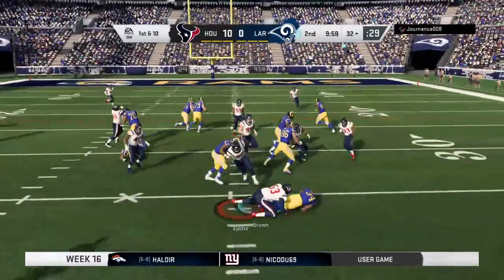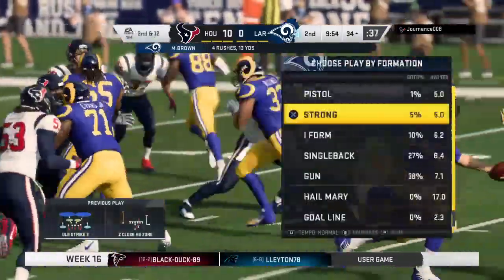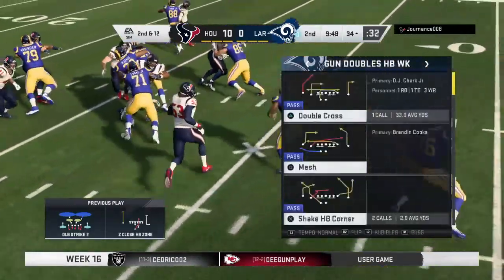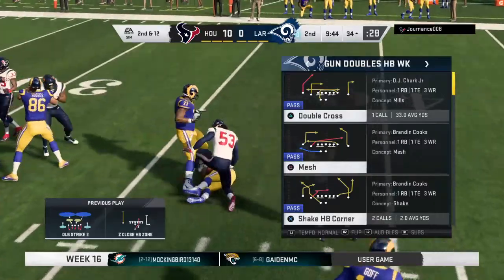On first down, it's Brown. And the running lane's non-existent in this first half as they'll stop him behind the line. Call it a loss of 2 on the play. And it'll be second and 12. At the 34-yard line.